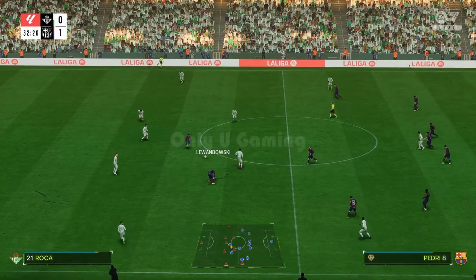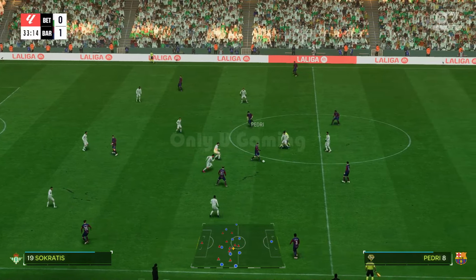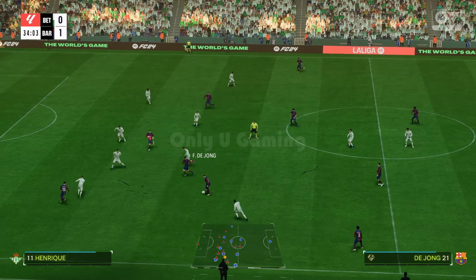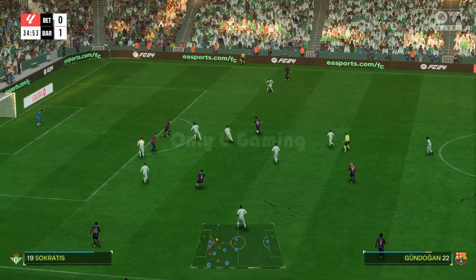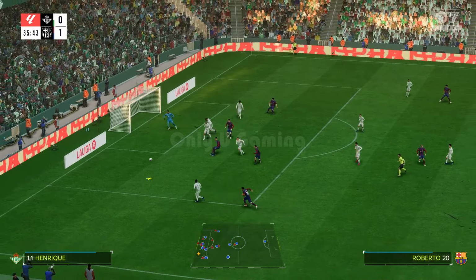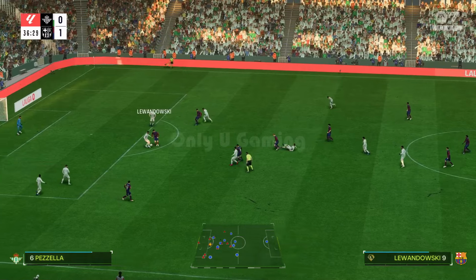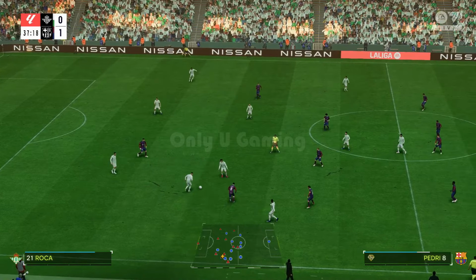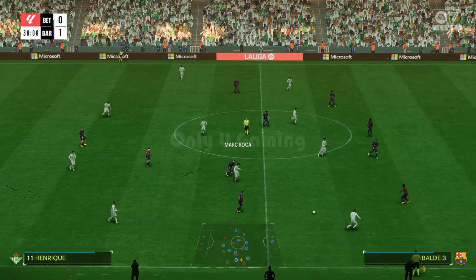Rocker. Christensen. Frenkie de Jong. Barcelona moving it well with real confidence. And it's on now. It's hit the bar. A bit of a disappointing end to the attack. And possession given away. Well, that wasn't far away, and a two-goal lead would have certainly changed the game and the approach. But as it is, though, it could still go either way.